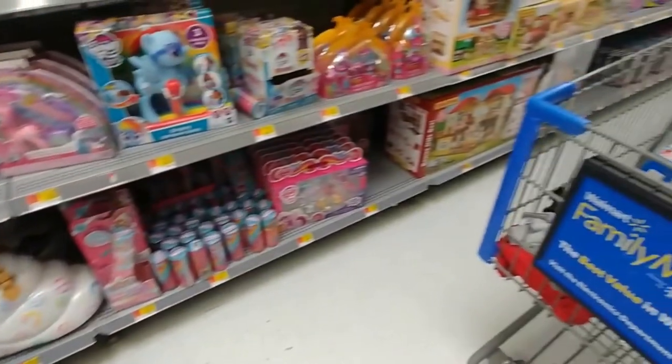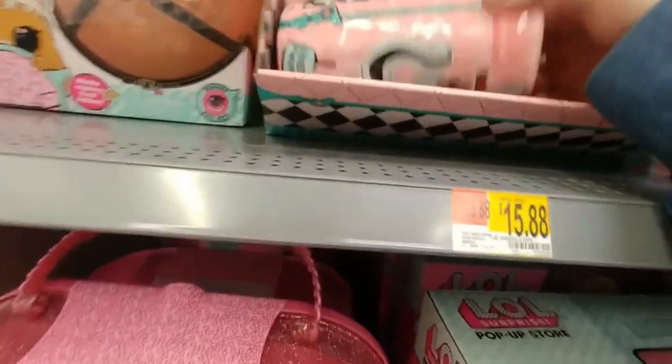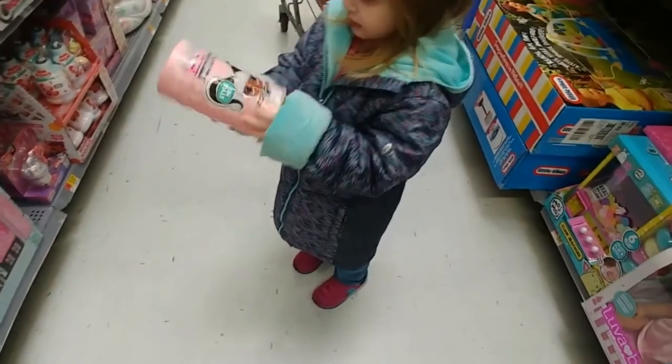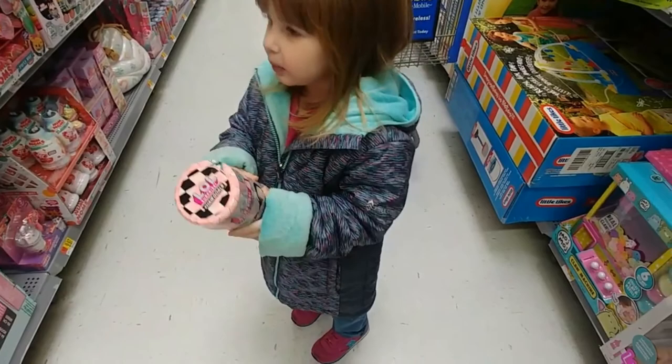The hair goals ones. Look. That's the cutie tootsie surprise. Yeah, I love those. Oh, here's a hair goals one, ShyShy. Do you want a hair goals one? But we didn't get the top ones. We didn't get the top ones too.